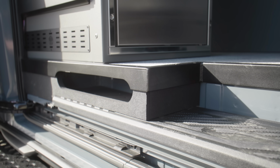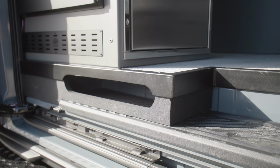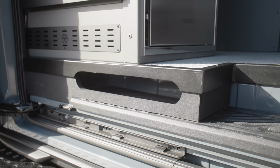It feels good on your bare feet. It cleans up easily, and it's very robust. It'll hold up to dirt and dogs, kids, things like that. One of the things we're proud of is this small little step cubby on the Transit. Not many people get this done, but it's a sweet little spot for an additional dog leash, flip-flops, things like that. So we're making use of every inch of space in these vans.